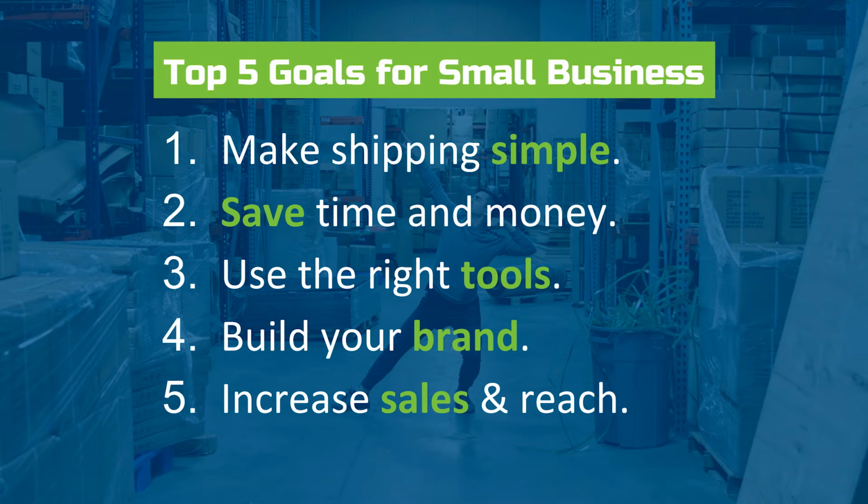When talking with small to medium-sized businesses about their shipping process, we've identified a list of the top 5 areas they wish to improve upon. Number 1 is how can I make my shipping process more simple and straightforward? 2 is how can I save time and money when creating labels for my orders? Number 3 is I want to use the right tools and integrations for my workflow. Number 4 is how can I build my brand? And finally, how can I increase sales and my customer reach?